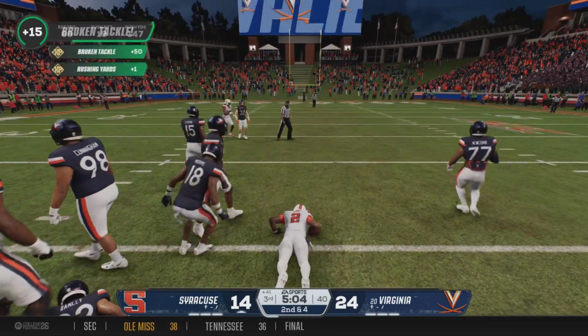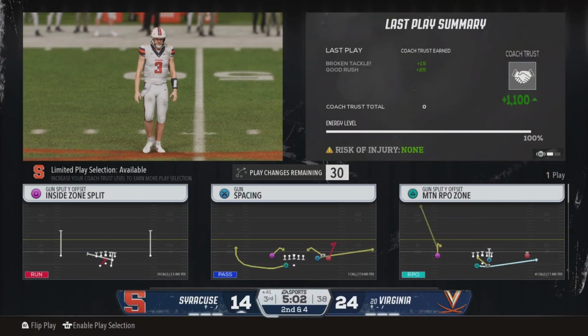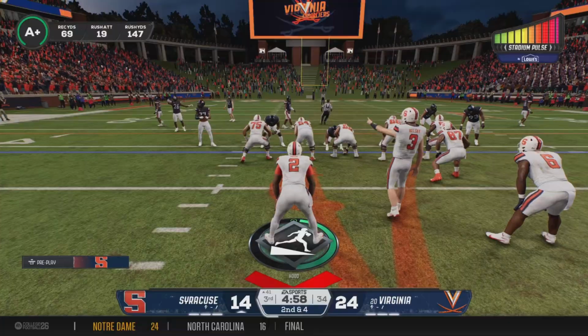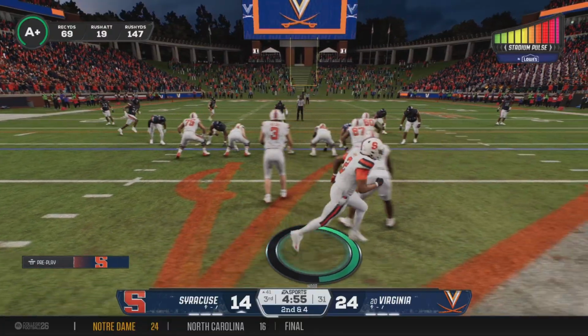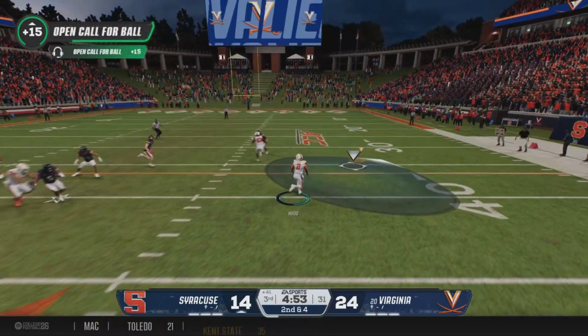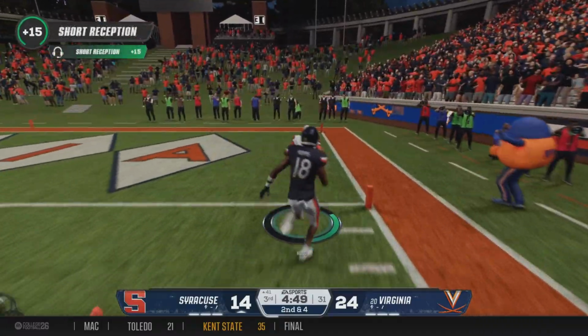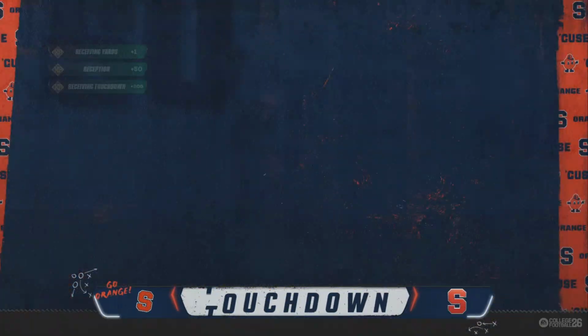Breaks the tackle. And after a successful run like that on 1st down, if you're the offensive coordinator here, maybe you're thinking about being aggressive and potentially taking a shot, because even if it's incomplete now on 2nd, you only have a short amount of yards to go here on 3rd. It's a running room. Now Orange.